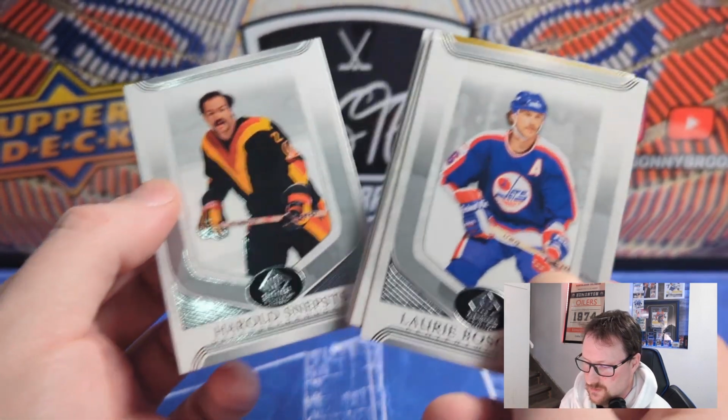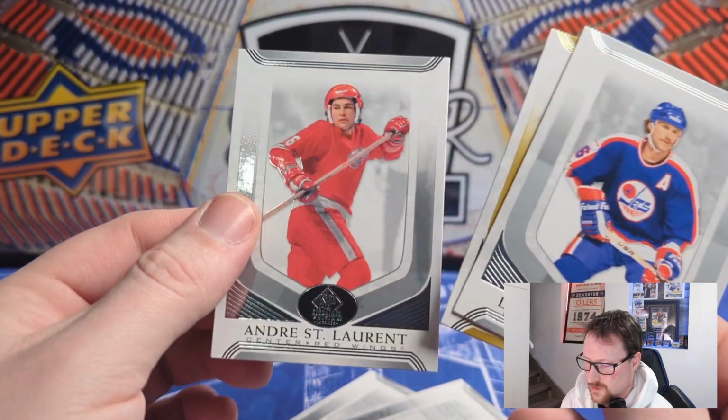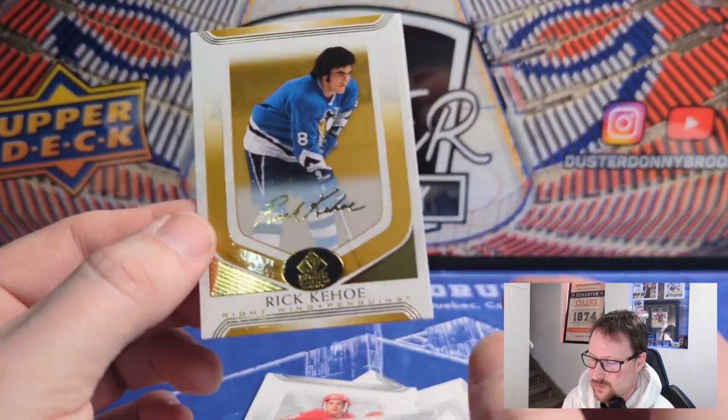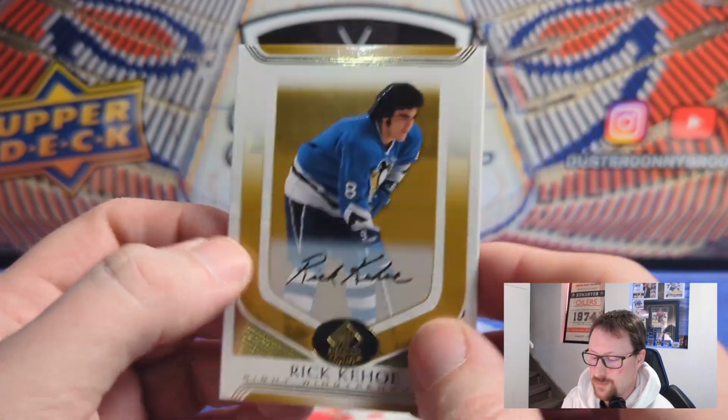Laurie Boschman. It's got Harold Snepsts. Brian Holzinger. Andre Saint-Laurent. And okay, so Rick Kehoe, facsimile auto gold foil. The regular base guys there. Nothing too crazy. MVP auto, as we've been calling it.